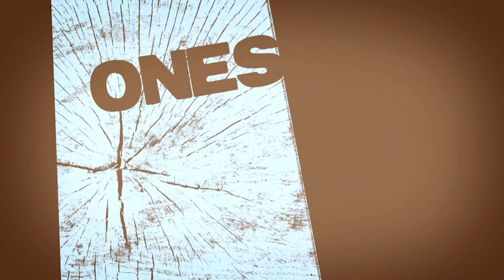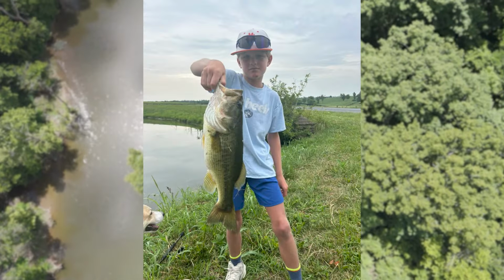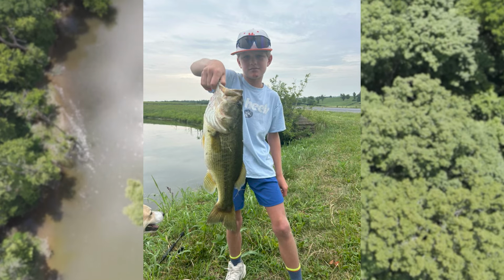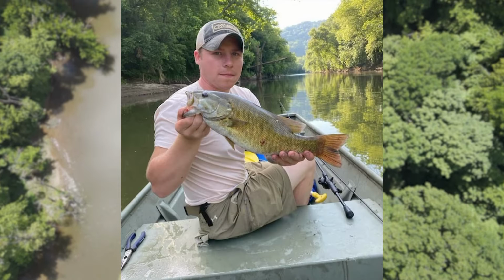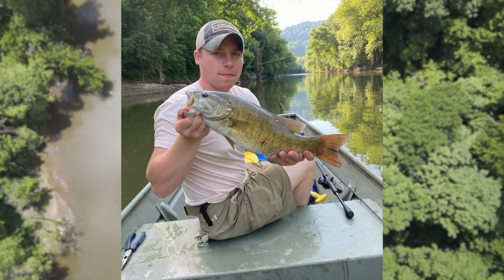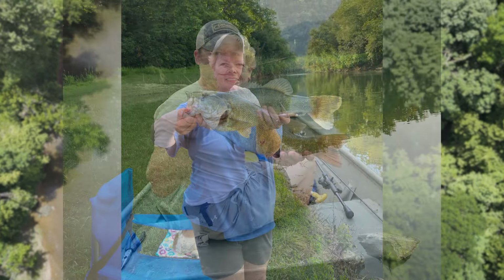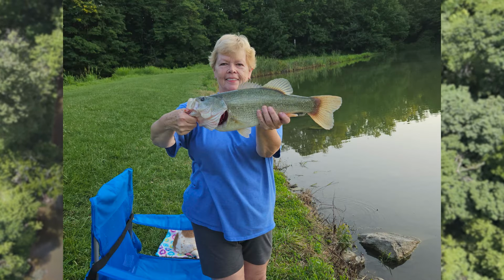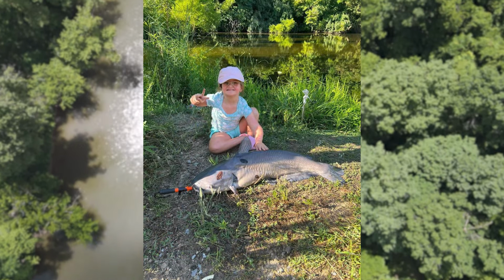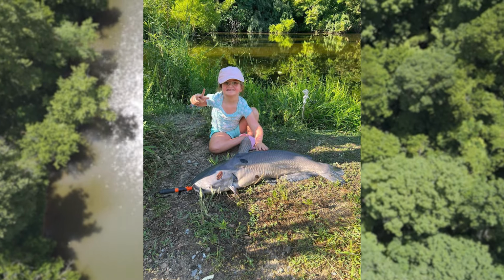Now let's check in and see who else has been out having fun in this week's Ones That Didn't Get Away. Check out this giant largemouth bass that was caught by Buster Chapman in Bourbon County, Kentucky. Nice job. Here we have Zach Wireman, who caught this nice smallmouth bass on the Big Sandy River in Floyd County. This fish was caught on a Whopper Plopper. Nice. Sherry Baker was really excited to catch this nice largemouth bass in Crittenden, Kentucky. Congratulations. 9-year-old Milam Staggs caught this beautiful 25-pound blue catfish in Floyd County, Kentucky.